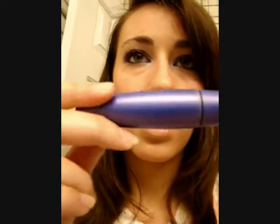I used a small concealer brush, a big concealer brush, a circular brush, a lash curler by CoverGirl, and Lash Blast Fusion by CoverGirl.